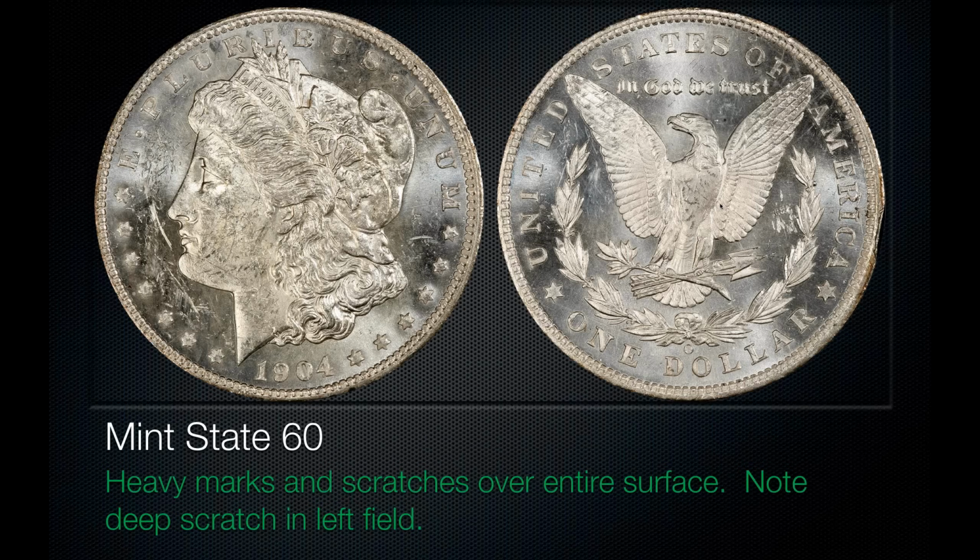So those are the components of mint state grading. And let's take a quick run through the mint state Morgan dollars just to give you a feel for what the 60 through 67 Morgan dollar might look like. This coin we saw once before in the surface preservation section, and I think it speaks for itself. It's a mint state 60, heavy marks and scratches over the entire surface, a couple of deep scratches, and overall just not the choicest coin on the block.